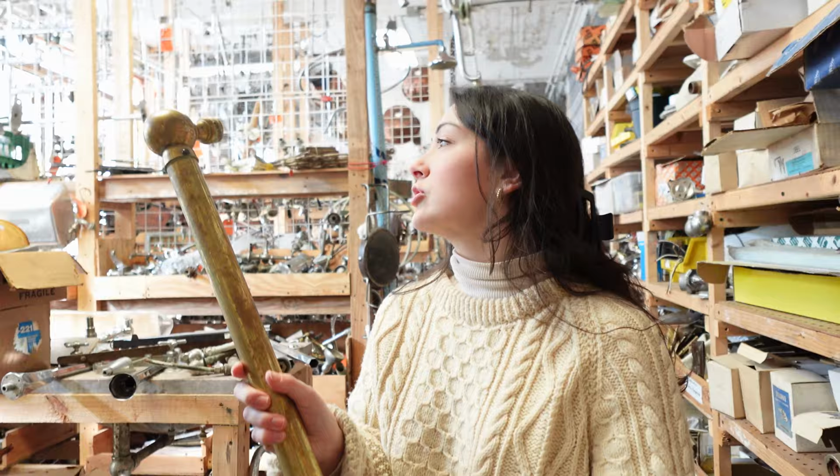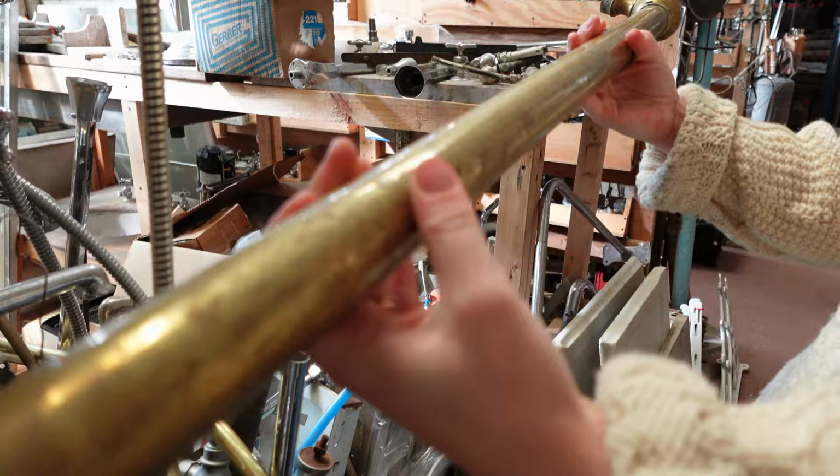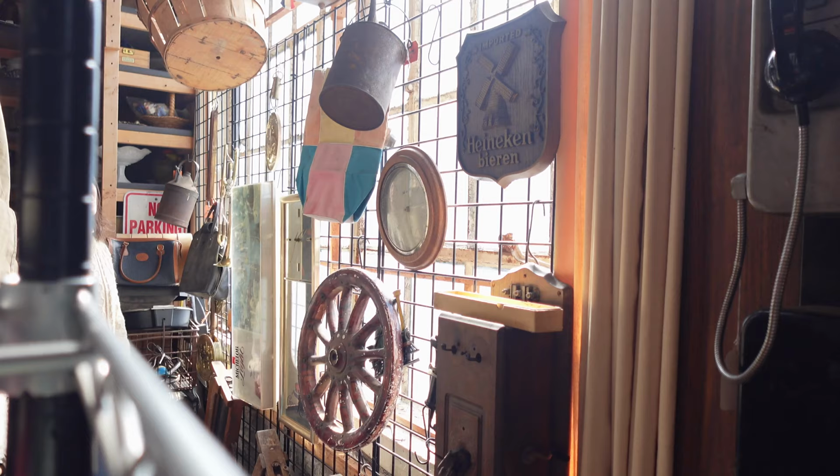This rod is so beautiful. Maybe it could be a towel rod. I want it, but I don't have something for it. We were just heading out and we were informed that there's four floors. So this place is packed.